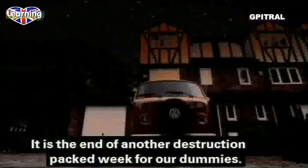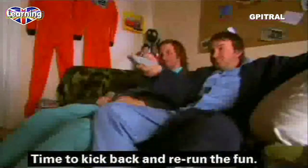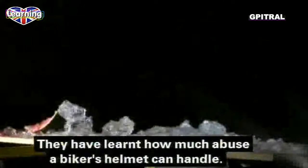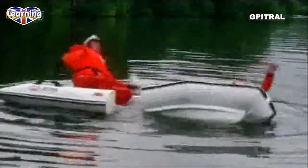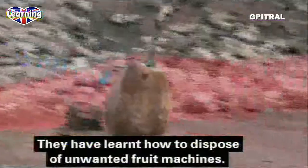It's the end of another destruction-packed week for our dummies. Time to kick back and rerun the fun. So what pearls of crash test wisdom have those dummies been enlightened by this week? A block of ice shatters as it is shot. Behind it, a melon explodes. They've learned just how much abuse a biker's helmet can handle. With a helmet on, Jake is dragged along the tarmac. He is then fired into a tree. They know that some boats don't sink, even if they're sawn in half. They've learned how to dispose of unwanted fruit machines.